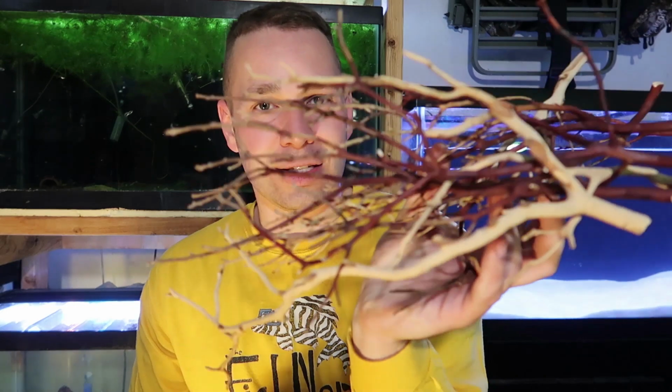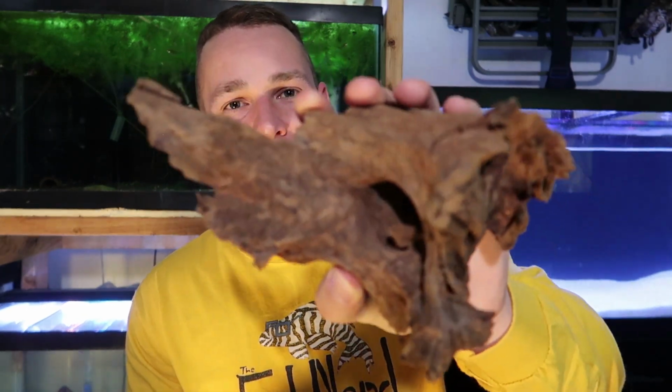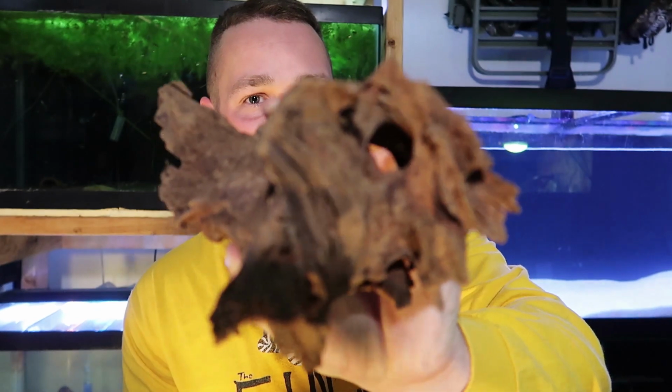So yeah, you can get this stuff at flipaquatics.com. That's where I got this piece here, as well as all this sweet twig manzanita, which is gonna be really awesome in an upcoming scape. I'm probably gonna scape out a 20-gallon with that stuff coming up soon. And this piece is really sweet. It's got a couple of caves in it.